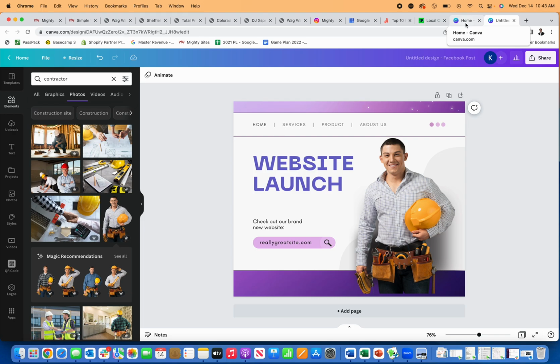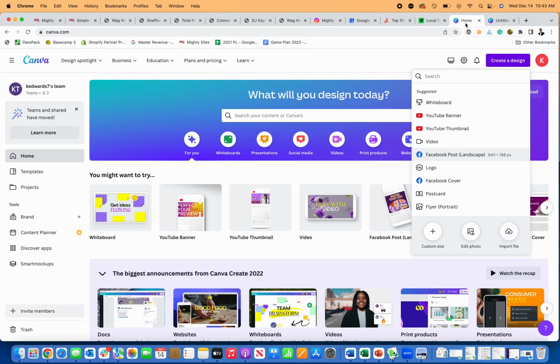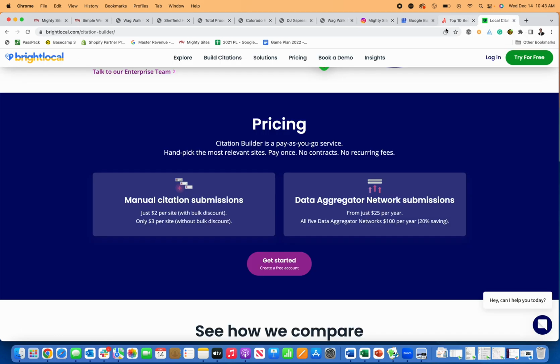You can just link to your website and post it on Facebook and Instagram too. And that'll work really well, just as well. So those are a few options.